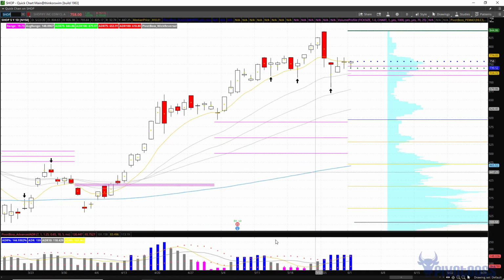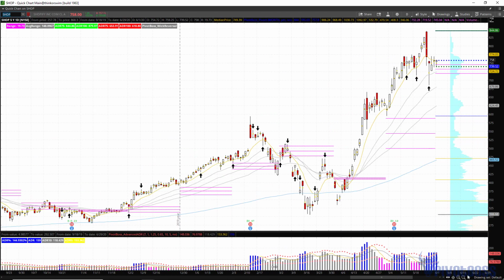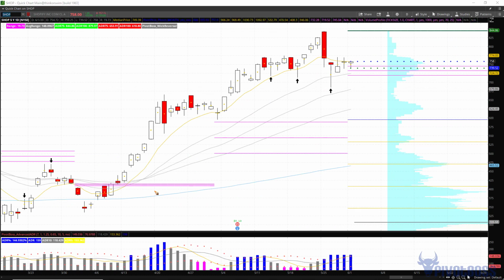Now, Shopify has been very strong, super strong. You can see the trend, very, very bullish. We had a huge 2-day correction here with a nice rejection tail and 3 days of sideways price action now. This is a double inside day. So this day is inside this one, and this one's inside that one. It's a double inside day. And those types of patterns can be extremely powerful once a breakout or expansion occurs out of that range.